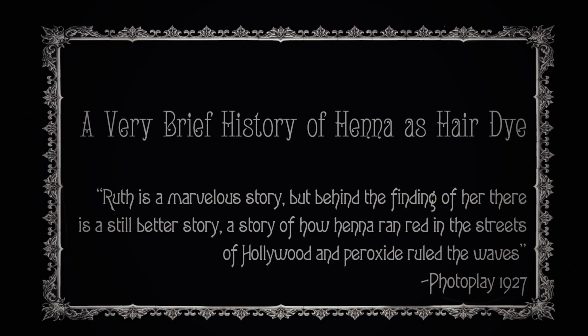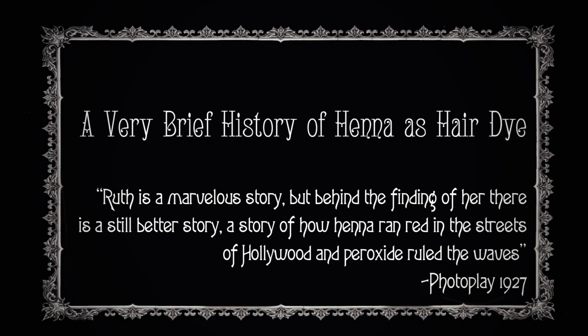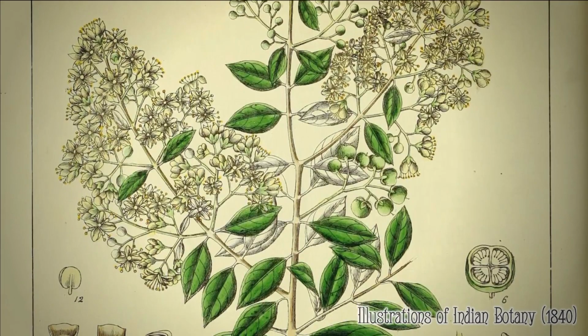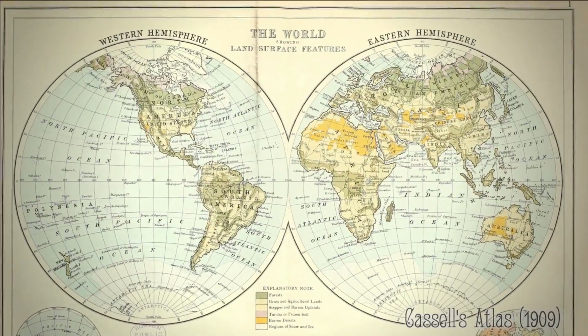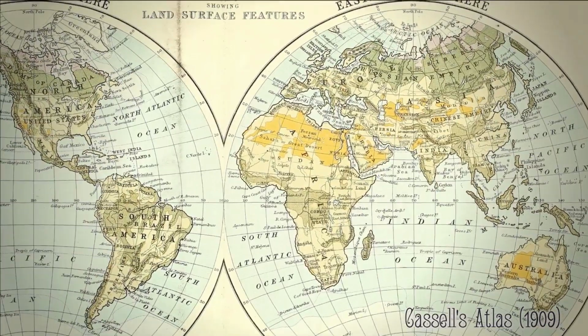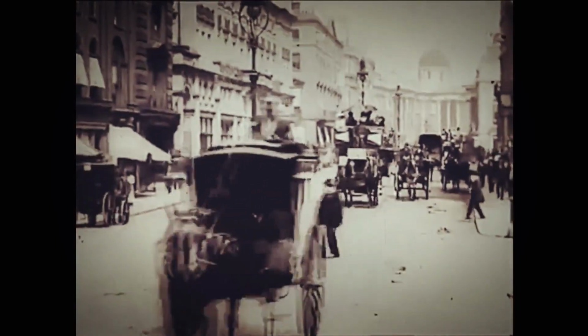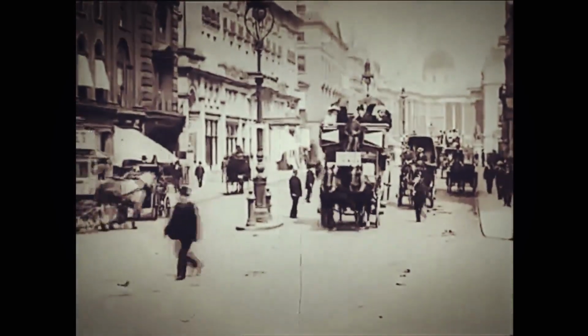Before we begin, let's have a very brief look at the history of henna. And I mean like really, really brief. There's a lot of history packed into one little paragraph. Henna powder is made from the plant Lawsonia inermis and has been used as a dye since ancient times, especially in places like India, North Africa, Egypt, as well as many other parts of the Middle East and surrounding regions.